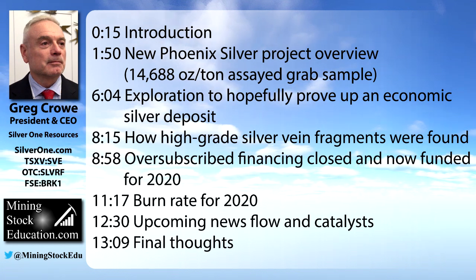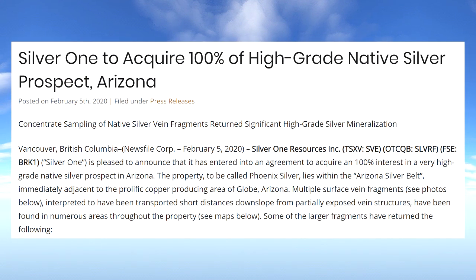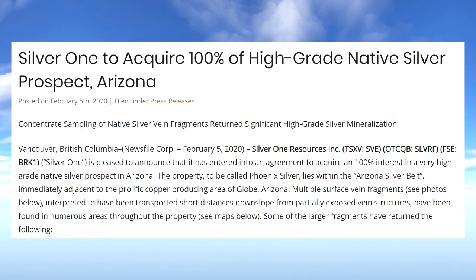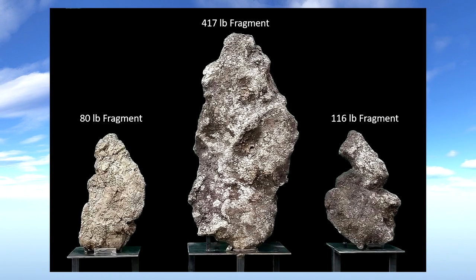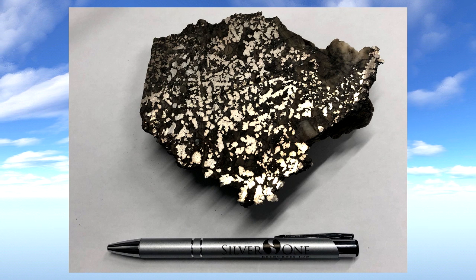And also today, the press release just came out, a very exciting press release about a new project in Arizona with quite some stellar results that make you look twice at the pictures in the press release. And here to talk about it with me today is Greg Crowe, the president and CEO of Silver One. Greg, welcome back onto the show, and please break down this press release that you put out today for us.